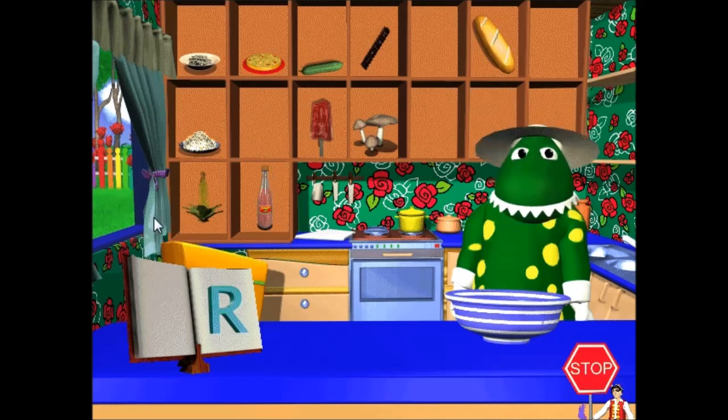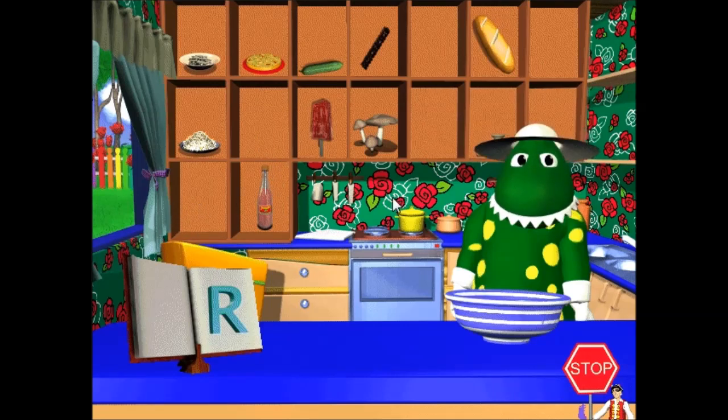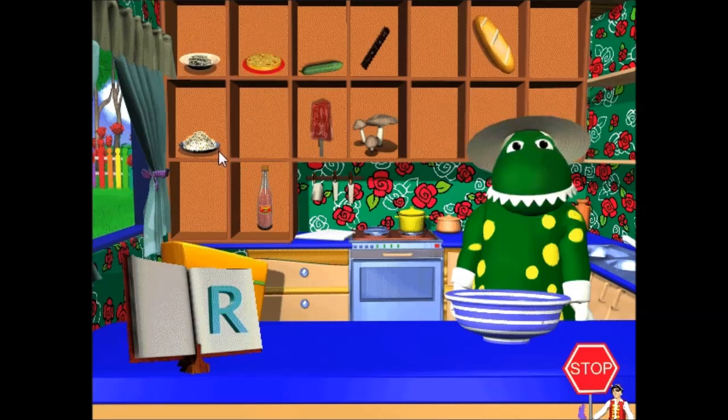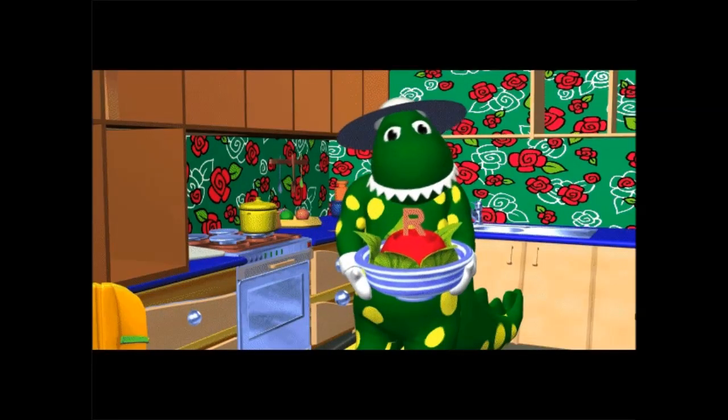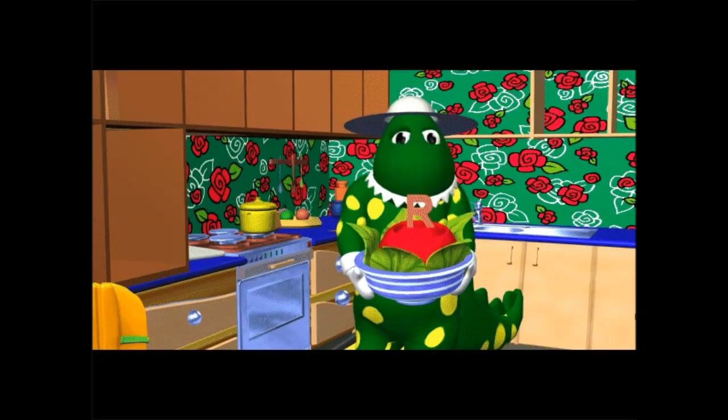Radish. A radish. That can go in the R pie. Rhubarb. Yes, into the R pie it goes. Rice. Rice. Yummy. Let's put some into the R pie. This is a really rich R pie.